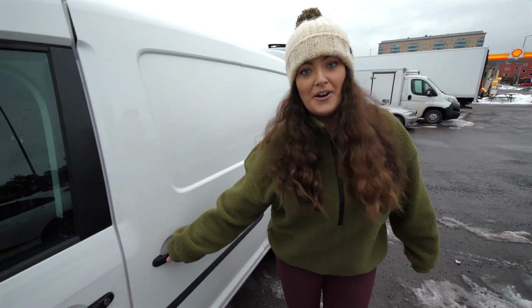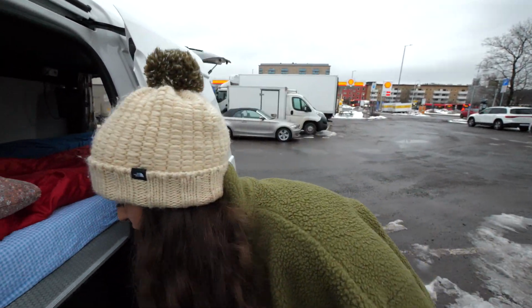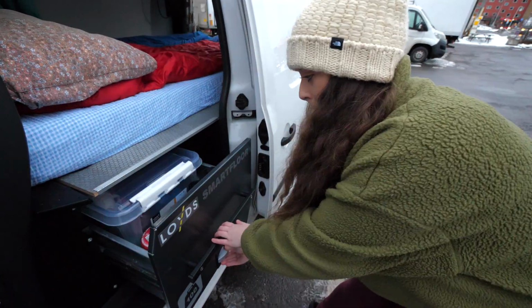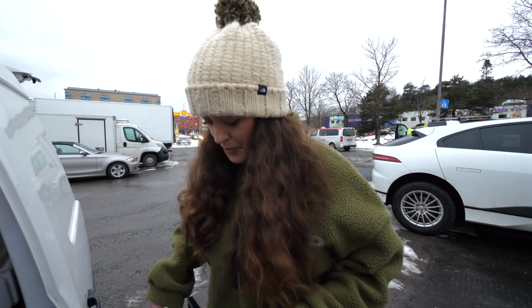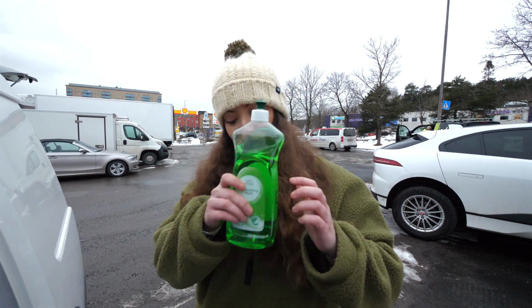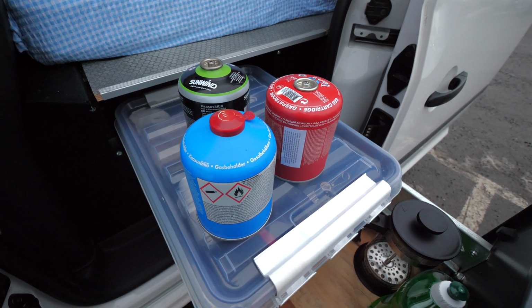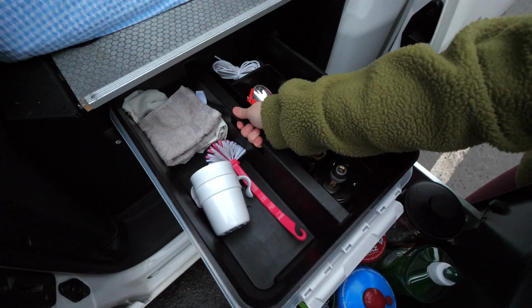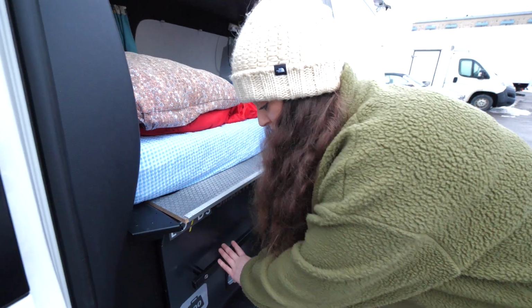And moving on to the side of the van, this is where all of our cooking supplies and utensils are kept. So this is a drawer here, and it simply pulls right out. We have some gas canisters for cooking. We also have a little coffee presser, some washing up liquid for doing our dishes, and then we have a plastic box here, and there's basically everything that we need in it. So we have our cutlery, some pots and pans for cooking, some plates and bowls, so yeah, everything that we need. And then it locks in like that, so it doesn't move when we're driving.